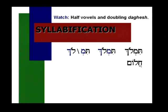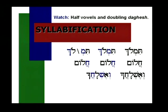All right, what about this word? One syllable, because it has only one regular vowel. Okay? The hataf patach cannot form a syllable by itself because it is a half vowel. Now, what about this one?